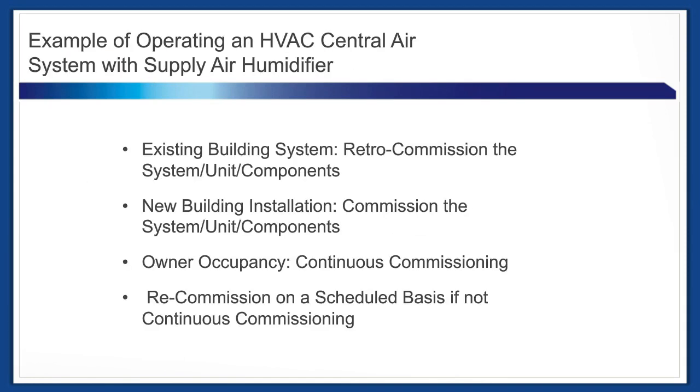Here is an example of operating an HVAC central air system, and from an operating point of view, here is what must happen first. If it's an existing building, retro-commissioning the system, units, and components is required. If it's a new building installation, commissioning the system, the units, and the components is required. After owner occupancy, continuous commissioning or recommissioning on a scheduled basis will assure peak number one metric performance pertaining to occupant health. In this example, I'm using the system and noting the humidifier as one of the components, since this discussion is based on indoor air hydration.